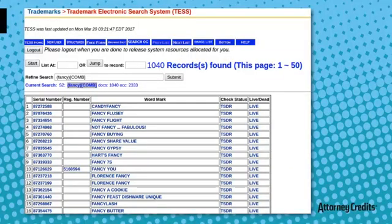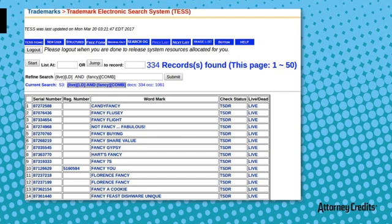So we might also do a little broader search. I'm going to go back to the search page. I just went back on my browser. Now I'm going to search for Fancy by itself. And now you'll see you get way too many to work with. You get 1,040 records. So we're going to narrow that down a bit. We might look at just live marks. You'll see on the search page it says live and dead as well as live. I'm going to click on live, and now I'm going to do that query, and immediately you'll notice that it jumps down to 334. That's a little bit more manageable, but it's still way too many.